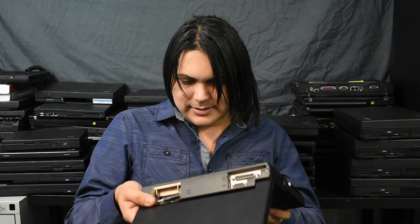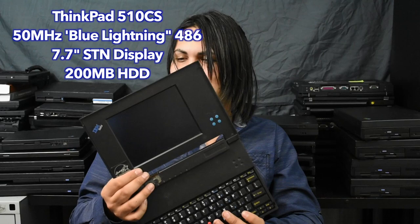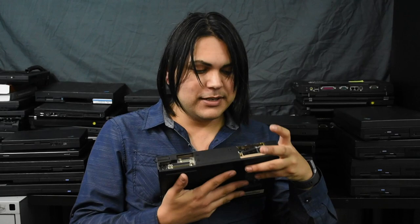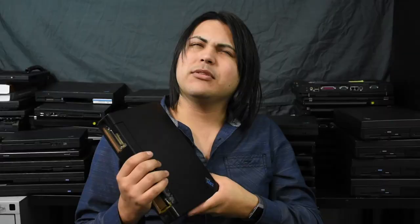Oh wait, this is not a 500. This is a 510 CS. Ouch. Wow, don't quote me on the 500, but it pretty much is very similar to the 500. We have these little buttons right here, which I thought are pretty neat. Sadly, this unit is damaged, so the hinge, as you heard right there, comes on and off. It broke right there. I bought it from a local fellow, I think for about $40.